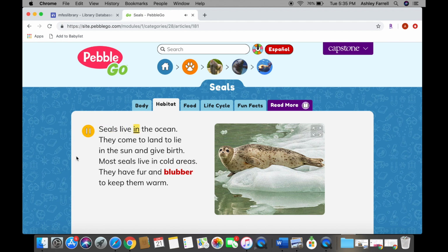Seals live in the ocean. They come to land to lie in the sun and give birth. Most seals live in cold areas. They have fur and blubber to keep them warm.